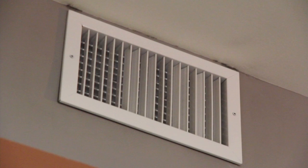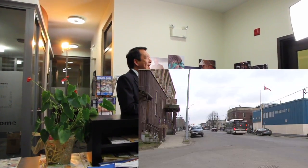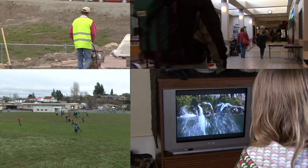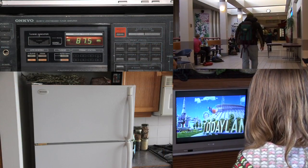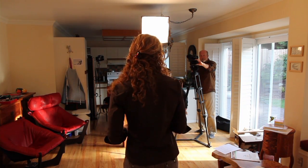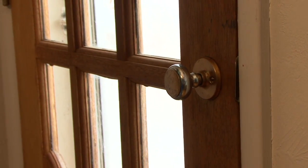Find a location that is quiet, has good lighting, and a suitable background. Check your location for noises that might interfere with your audio. Avoid competing with unwanted noise, such as traffic, machines, kids playing, people talking, televisions, music, noisy fridges, or fans. Find a location that is insulated or can be isolated for sound. Shut windows and doors to eliminate noise.